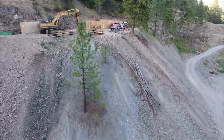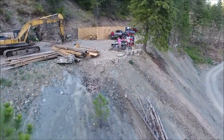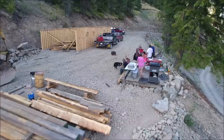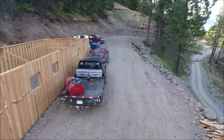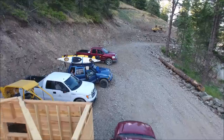We've constructed quite a network of roads and stuff to get up to the various levels in the mine. It was really handy to have the equipment to do that. With the newer cat that we just bought, the D8K has got a huge ripper on it. So a lot of this stuff is really rocky, so it's got the power to get through that rock without having to blast it.